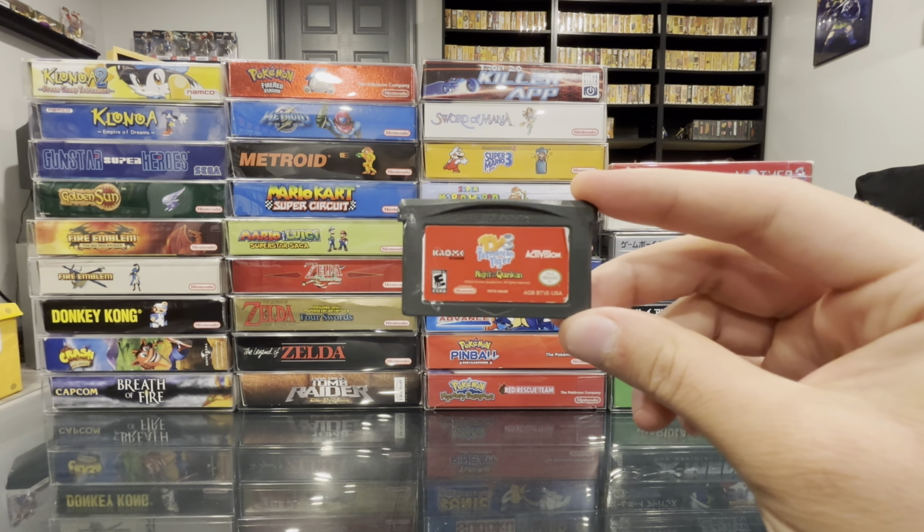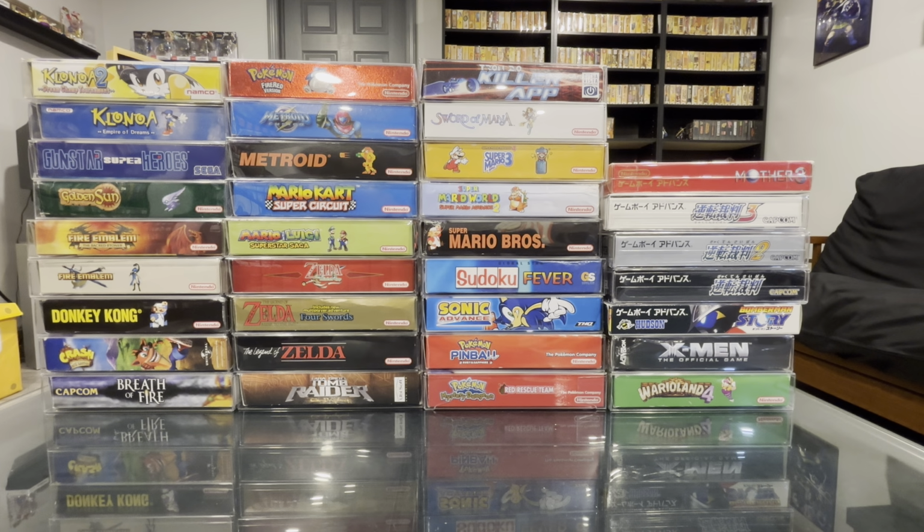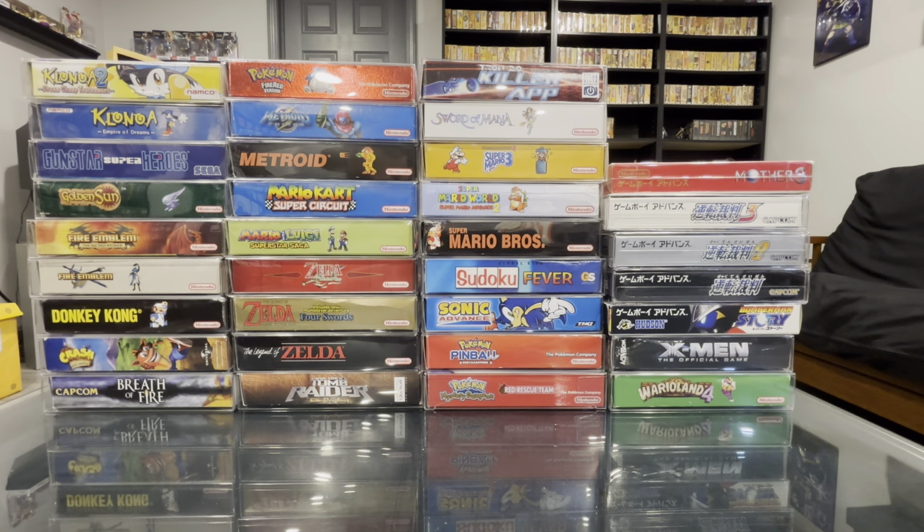Tasmanian Tiger 3: Night of the Quinkan. I don't know. Tac 2, something. I can't read that. Staff of Dreams, the Game Boy Advance ports. I miss when there would be a game with the same name as the console version, but it would be the Game Boy Advance version. It'd be a vastly different game, but it's like, no, this is Tac 2, Staff of Dreams or whatever, and it would be a vastly different experience.